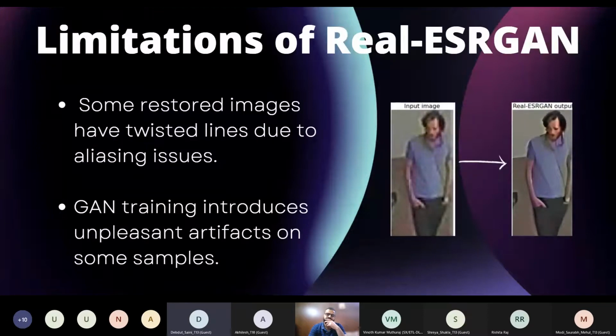Apart from the advantages, there are several challenges of using Real-ESRGAN. One major limitation is that when the dimension and quality of the original input images are very low, for example, if the dimension of the input image is around 24 by 60 pixels, then the model tends to smoothen the edges. As a result, it might generate undesired textures in the image.